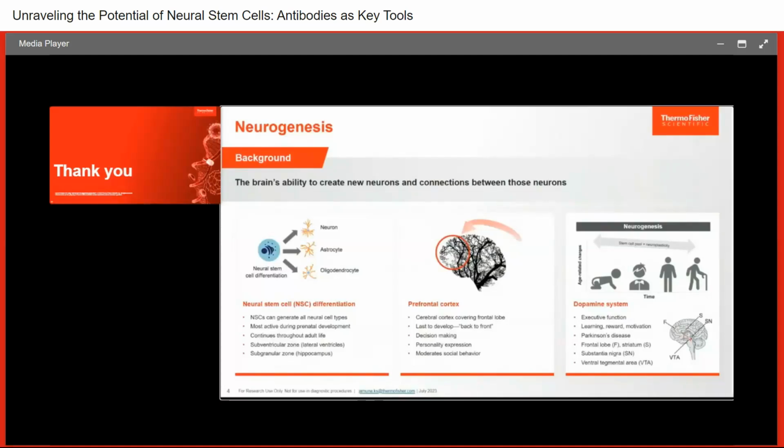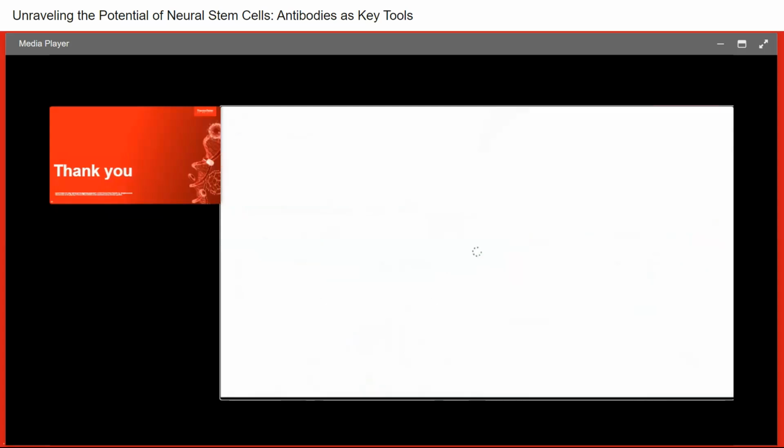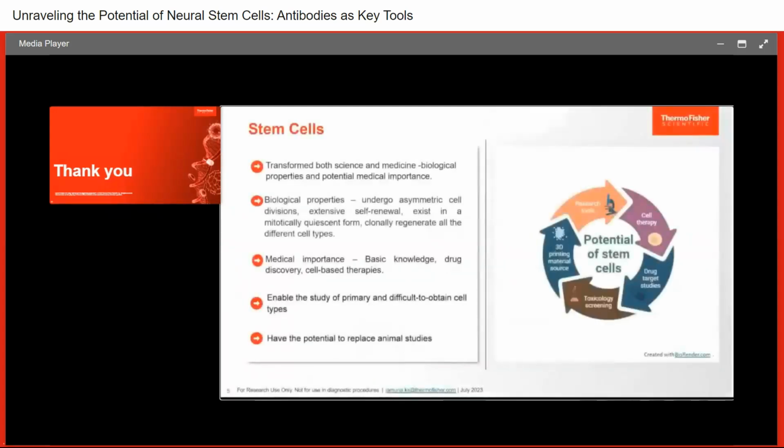An important point to mention over here is that the stem cell pool or the neuroplasticity reduces with age. So neuroplasticity is the ability of the brain to adapt to change, and this, along with the stem cell pool, declines over time. So with this, we have covered the brief background of NSCs.